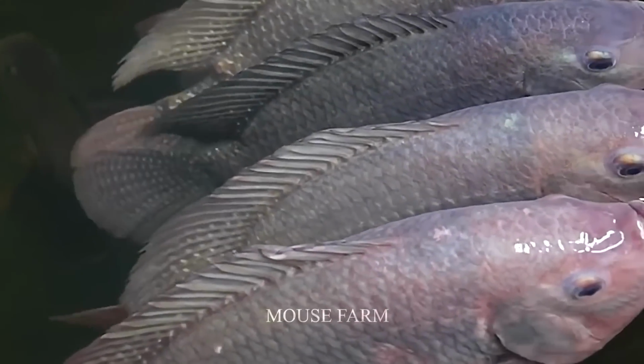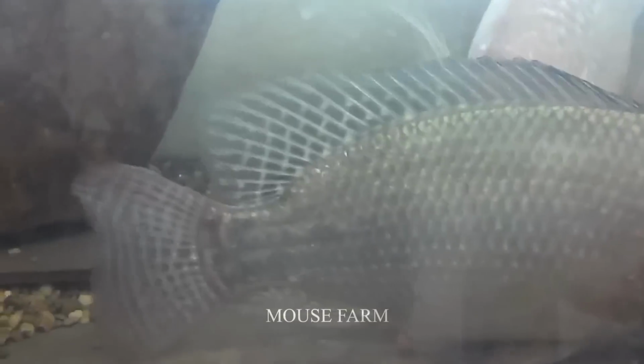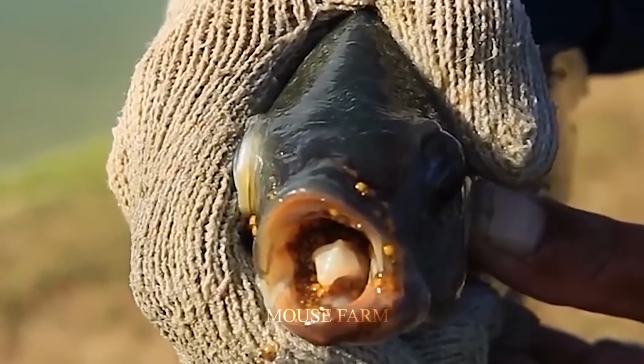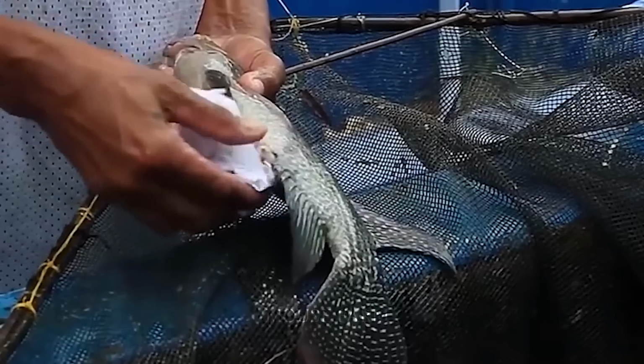Selecting strong individuals with high reproductive potential is an important step in the success of tilapia breeding. The breeding process requires in-depth knowledge and meticulous concentration to ensure smooth development and fertilization. Fish farmers need to have patience and effort to maintain and improve the quality of tilapia varieties.